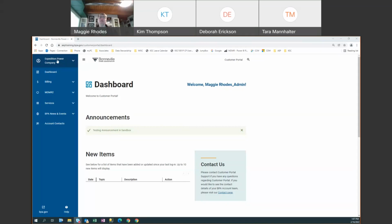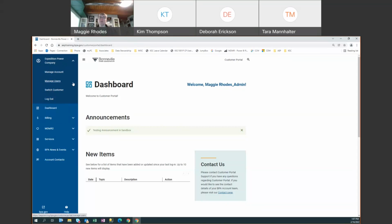So up in the left-hand navigation, we are in our sandbox environment, in our test customer. If I click on the drop-down here, there are some additional activities. I am showing an admin role today, so I will point out some differences there, what you would have versus what I can see. But all authorized users will have access to manage account. If they are authorized for more than one account, they would see the switch customer. And then, of course, the famous and always ever-present log out.